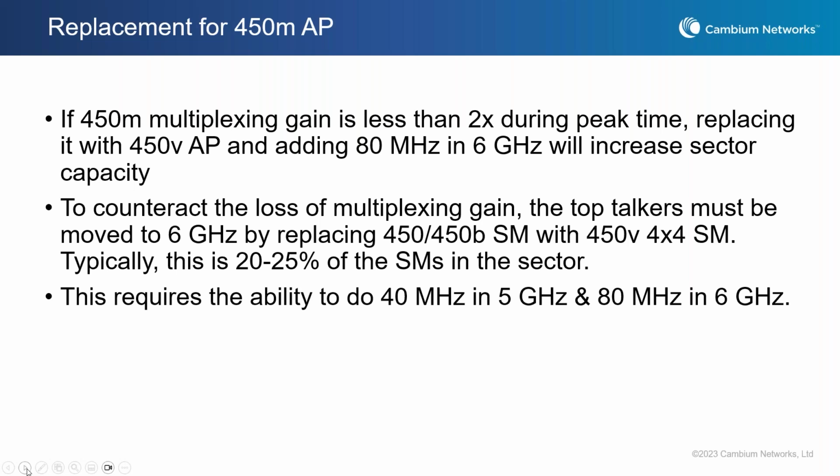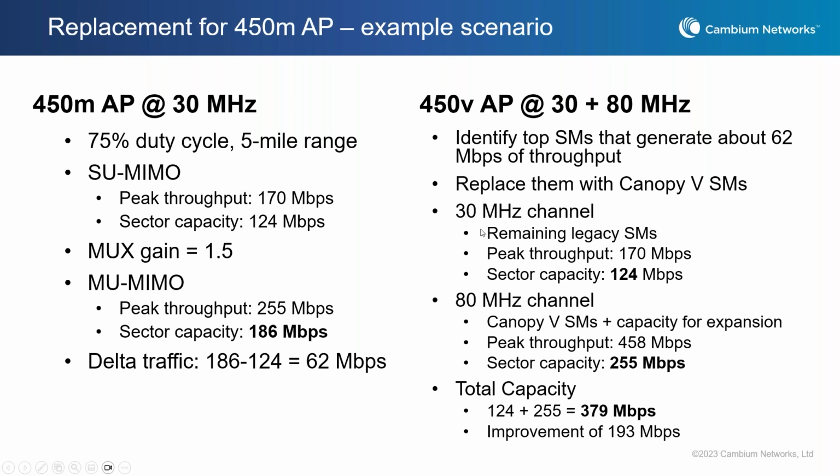In those cases, replacing that Medusa with the 450V might yield better results because you can use wider channels, you can use 6 gigahertz. There's a lot of ways that this could improve. And then you can take that Medusa down and use it somewhere else in your network more effectively. So you're not spending additional money, but you're repurposing that Medusa. And typically, you can even counteract or show additional capacity by swapping out the highest users of the 5 gigahertz, moving them to the 6 gigahertz band that 450V supports. And then you can free up more resources in 5 gigahertz to do what those need to do. So that's another scenario where it makes a lot of sense to deploy 450V, even if you have Medusa out there. And I'll show this in some numbers.